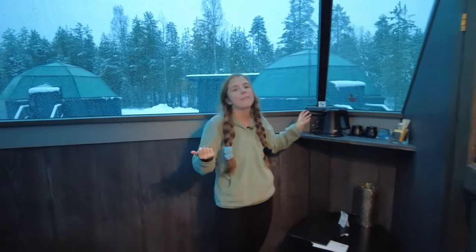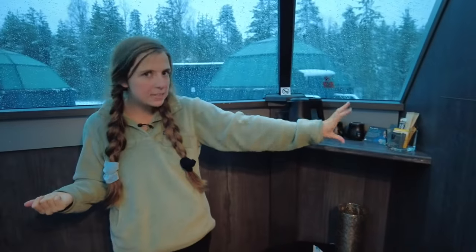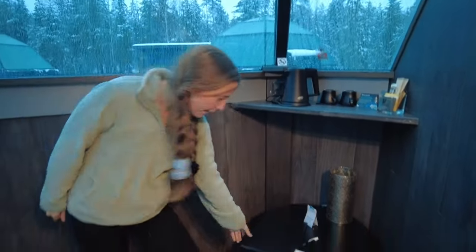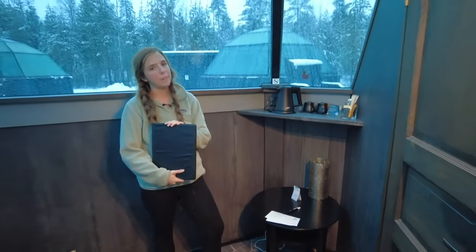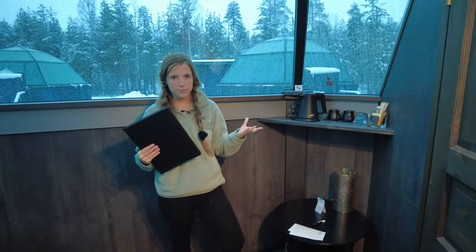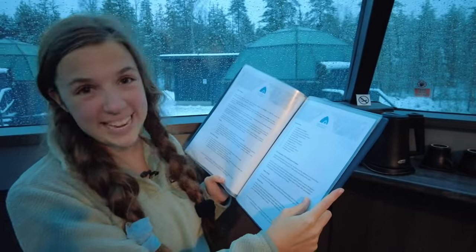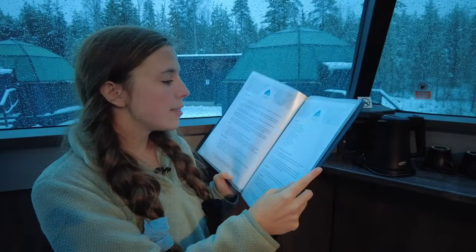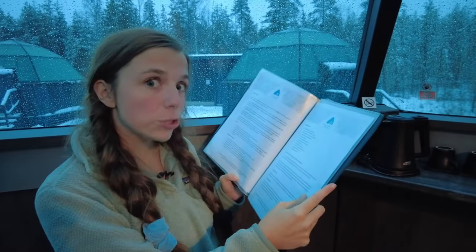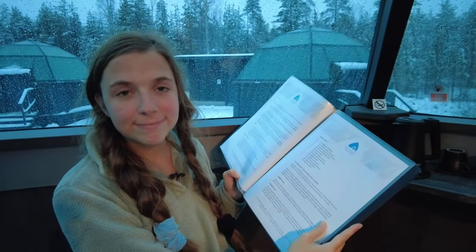Really good. You have a water boiler and some cups. You also have some tea making essentials. And then this black book, which basically details all the information of this whole resort igloo how-tos. Right here, they have a few Finland boasts. Apparently they're the biggest milk drinkers, the most honest public officials, the happiest people, and the biggest snow castles. So we can't try to bribe anyone here?